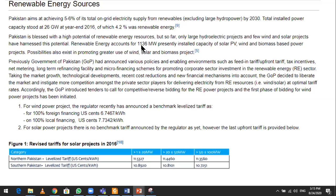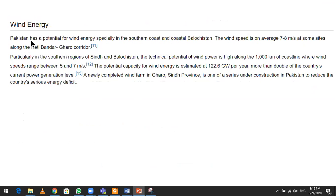So we have in Pakistan megawatts of installed solar photovoltaic and biomass, and the government of Pakistan also agreed on wind power projects; the regulations they are making. We have revised tariffs for solar projects and wind energy. About wind, normally it is in the coastal Balochistan areas, and the wind speed is on average good, and some sites are getting under development.